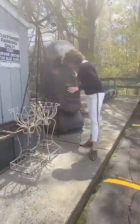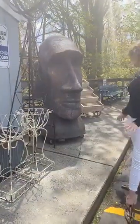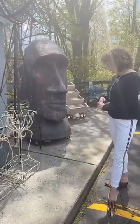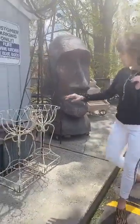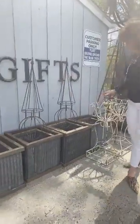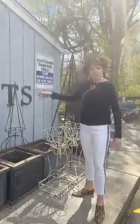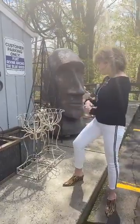This guy was made by an artist friend of mine, Mike Z, and it's an Easter Island head. It weighs about 400 pounds, and it gets so much attention. Every college kid comes and takes a picture with him. So he wouldn't be for everybody's garden, but we have everything from trellises, and a lot of the trellises come from Mexico. The great thing is, this must weigh about 100 pounds. They're very, very heavy. So even in New England, they can stay out all year long.